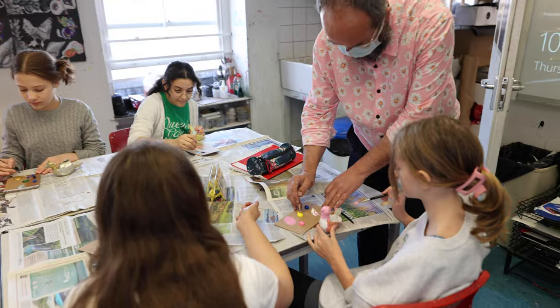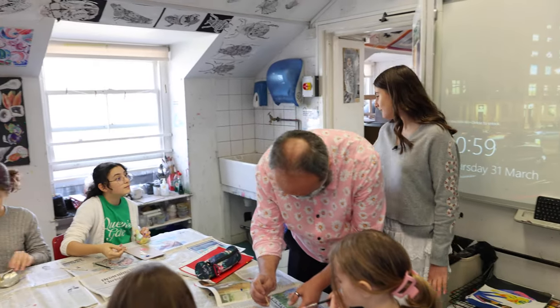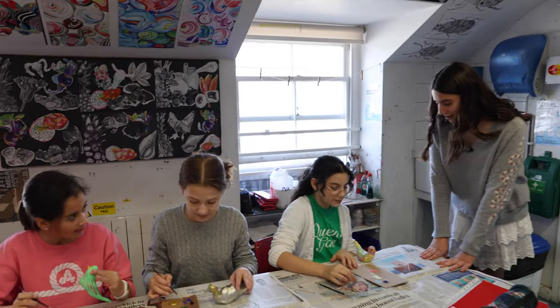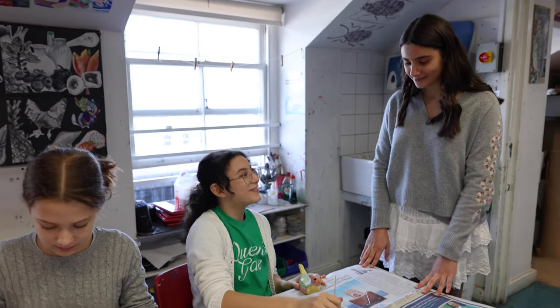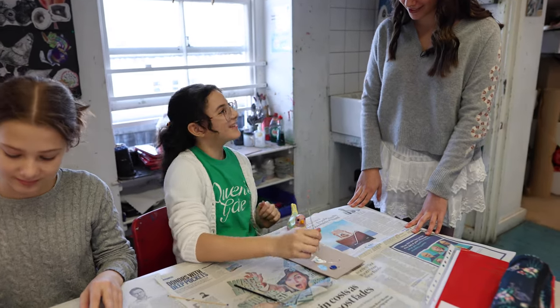And this is one of the small art rooms. As you can see, some girls are painting some birds. What is the inspiration behind your bird? I just really like colorful things, and I just like colors. That's really cool.